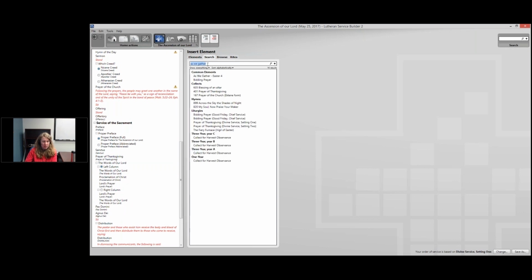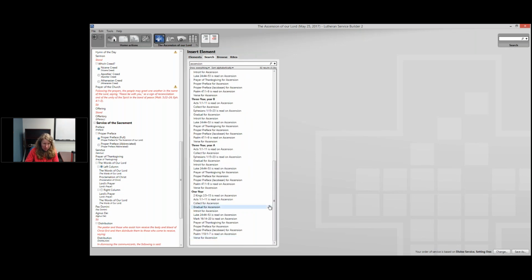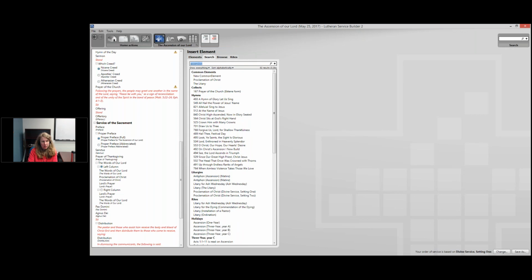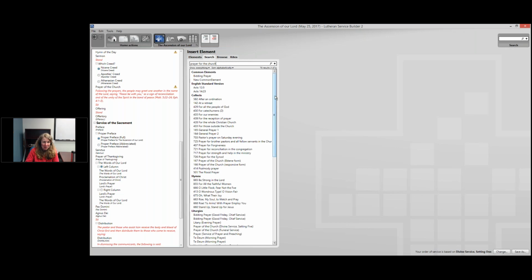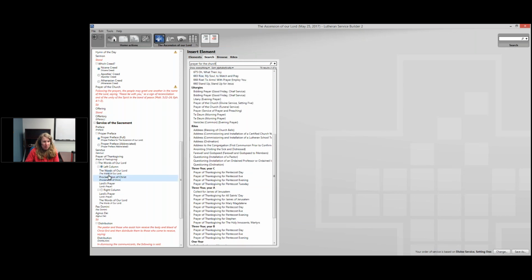Search for that one we just added. And if I go all the way down to this bottom section here, it should have my prayer here. It looks like my network connection's slowing up a little bit. I'm sorry about that again. But what I would do is I would just click and drag this over into the prayer of the church, and it would save automatically like that.